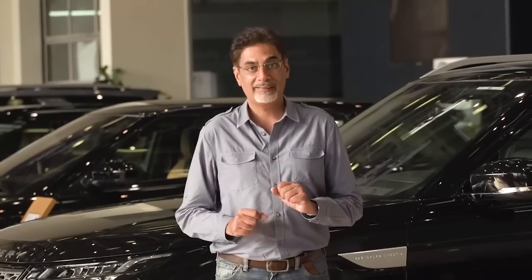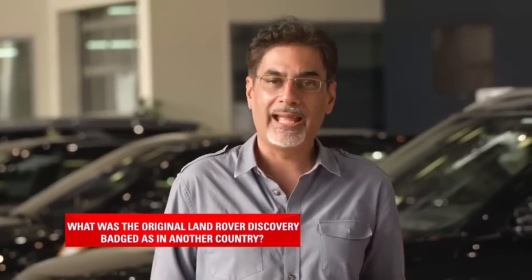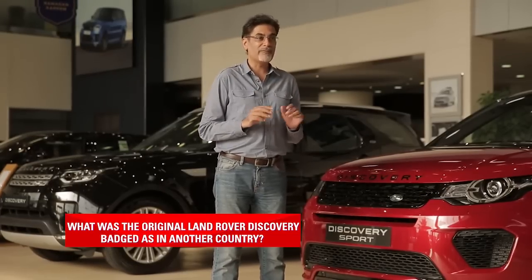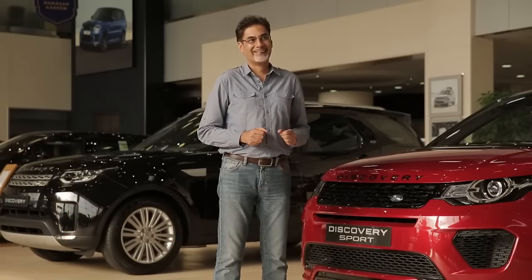Auto trivia time, guys. Now the original Land Rover Discovery was actually badged and sold as a completely different make in one particular market. And quite a surprising one at that. Can you guess what that was? Now I'll reveal the answer a bit later on, but first, let's get some more details on the latest Discovery.